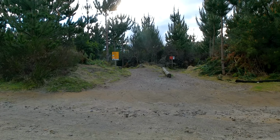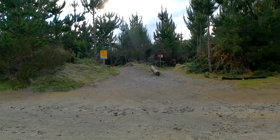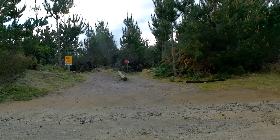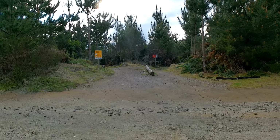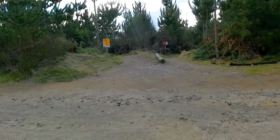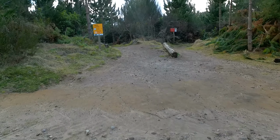This is the Arepa track, and we're here at the entry and the exit. It's basically just one big loop. I think this might be one of the oldest tracks here in Rotorua. You see it's got the name Alpha. Before that it used to be known as Genesis, all indicating that it was one of the original tracks here.